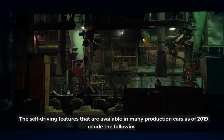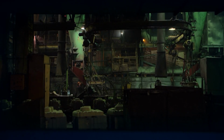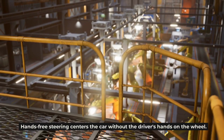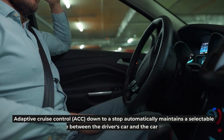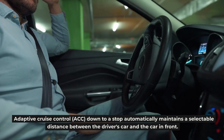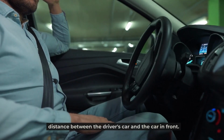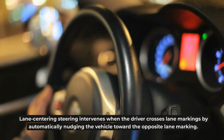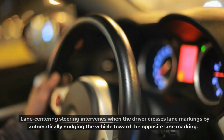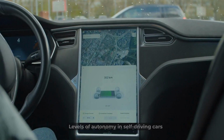The self-driving features that are available in many production cars as of 2019 include the following. Hands-free steering centers the car without the driver's hands on the wheel. The driver is still required to pay attention. Adaptive Cruise Control, ACC, down to a stop automatically maintains a selectable distance between the driver's car and the car in front. Lane centering steering intervenes when the driver crosses lane markings by automatically nudging the vehicle toward the opposite lane marking.